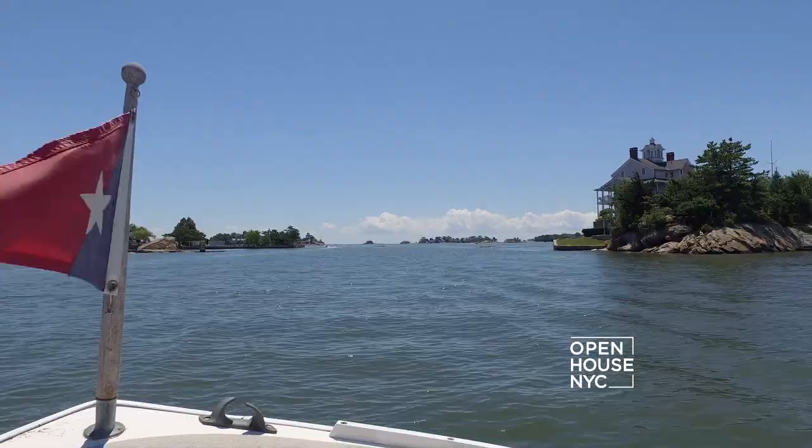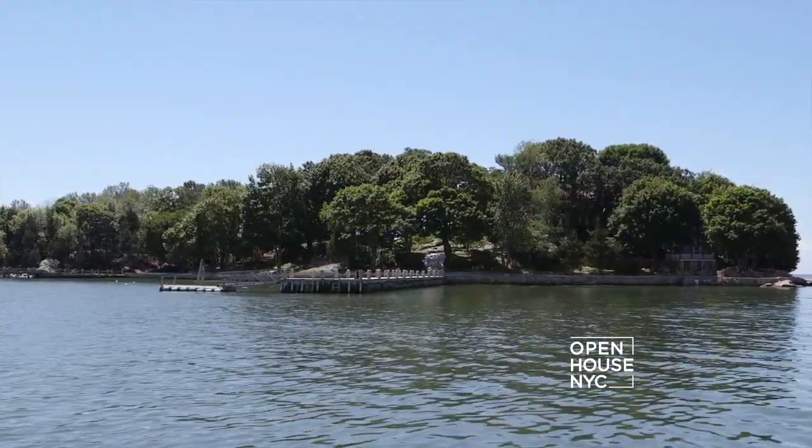The first island that we will see is the storied Rogers Island. Let's head ashore.